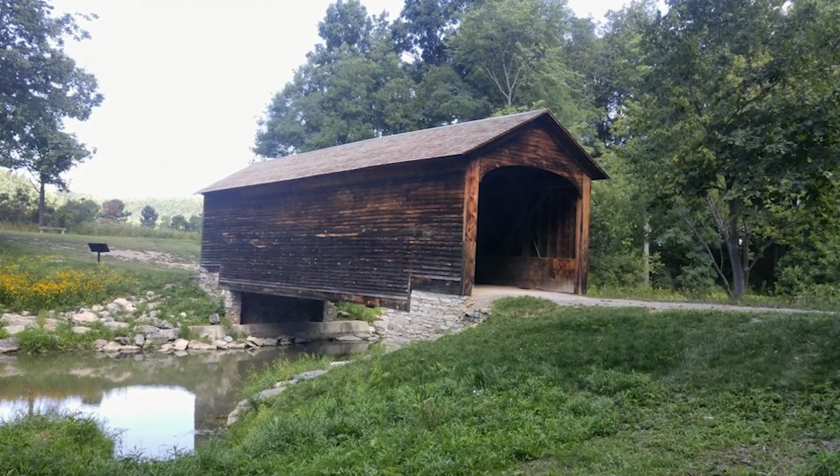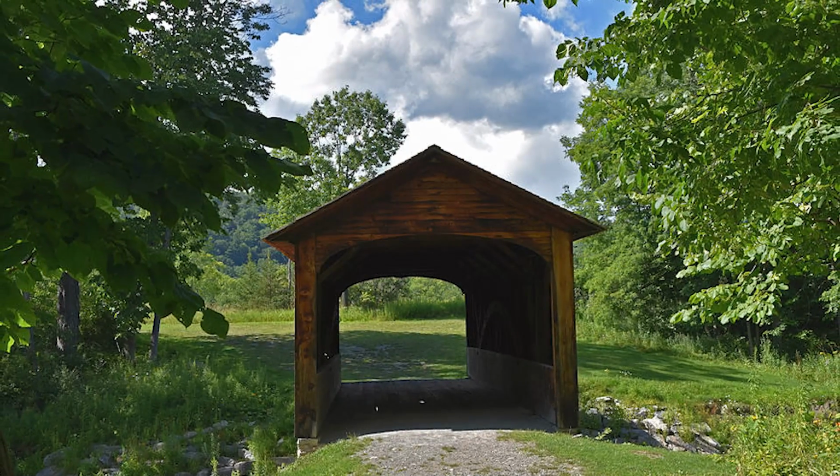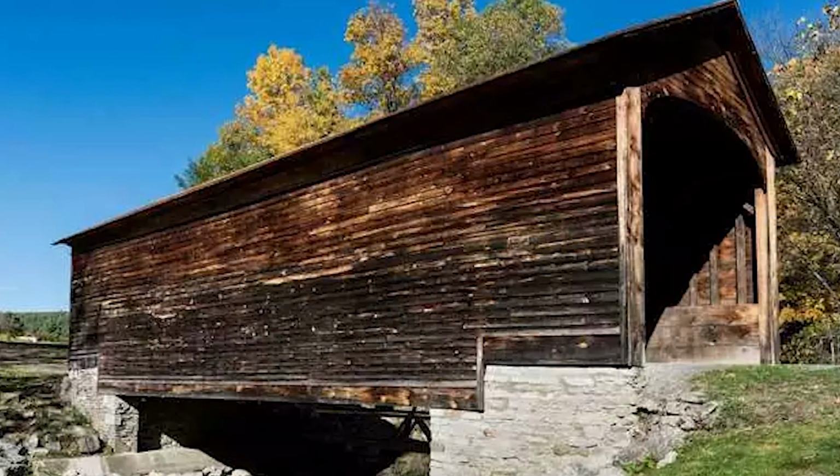Here's the oldest covered bridge in the United States. The Hyde Hall Covered Bridge was built in 1825 in Cooperstown, New York. It's said to be haunted.